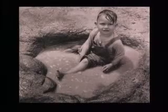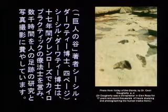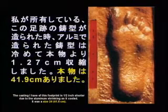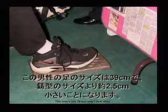One of the explorers who went down there for a museum said there were large footprints that were very clear to see. The footprints are very large, about 41.9 centimeters long. That is a large foot. Here is a boy trying to fill it up. Do you have same size shoes in Japan? Measure shoe size? No, measured by centimeters in Japan. Oh, by centimeters. Okay.